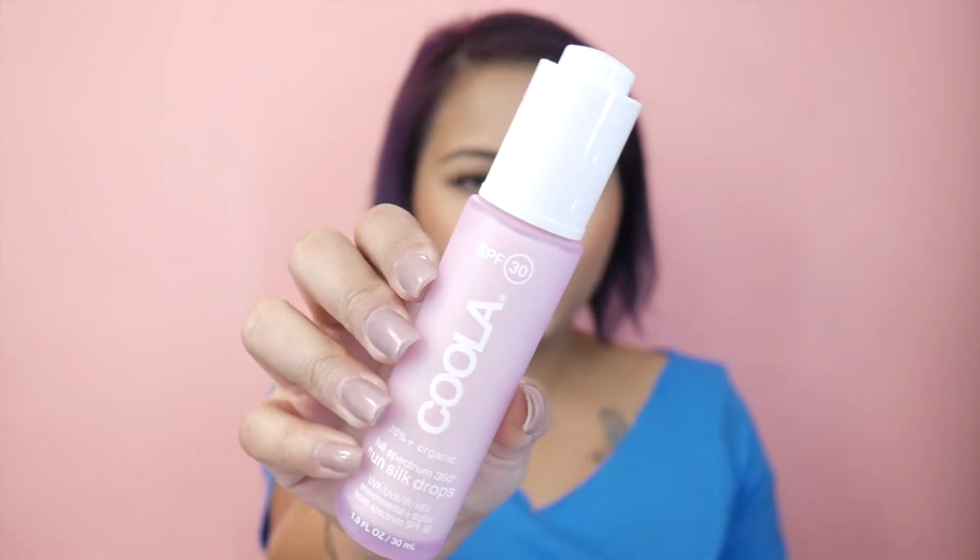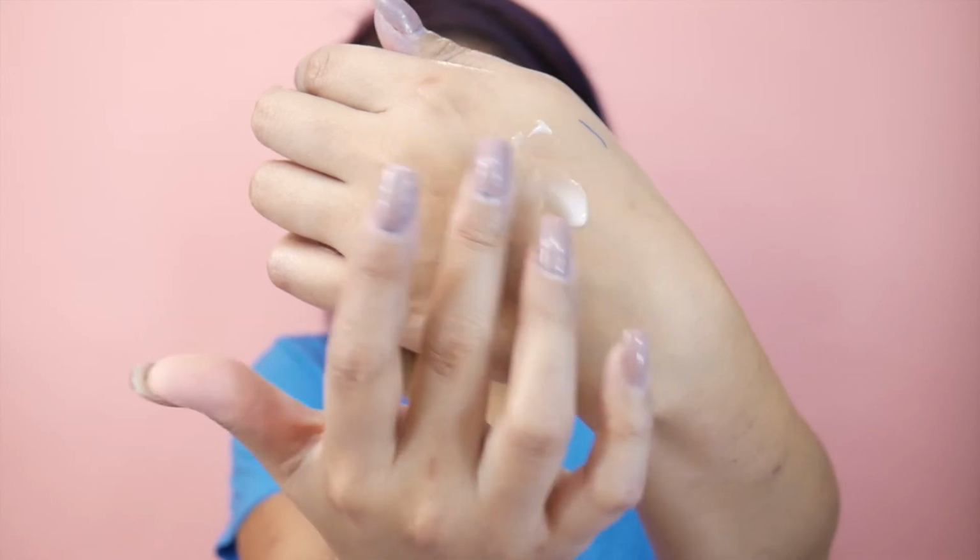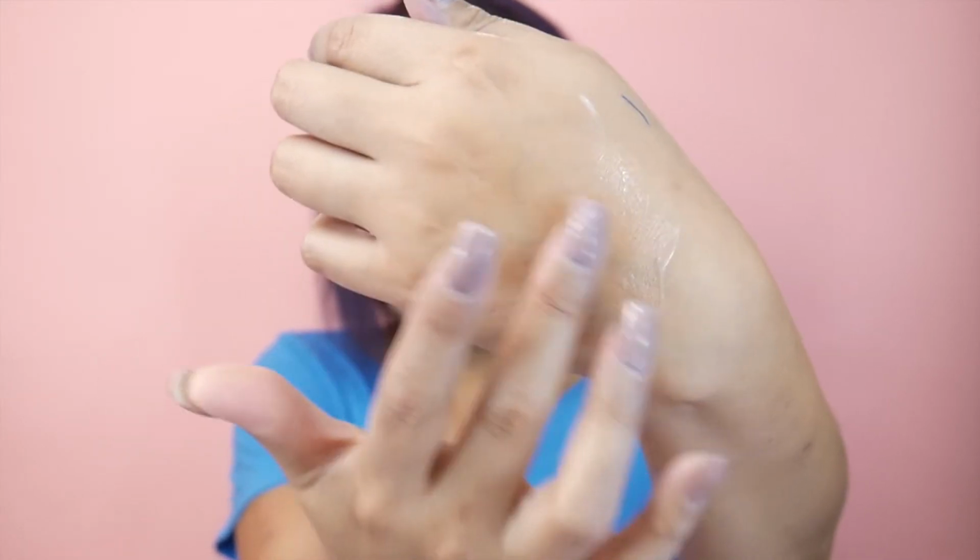I think it's really cute, and it smells really good, guys. This is the consistency. It's very light, so you can actually use this under your makeup, before you put on your foundation and everything, so it'll help you. And it does have SPF, so it's really good for sun care and stuff like that.